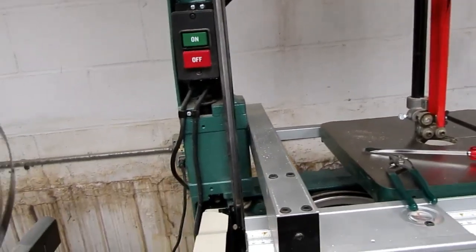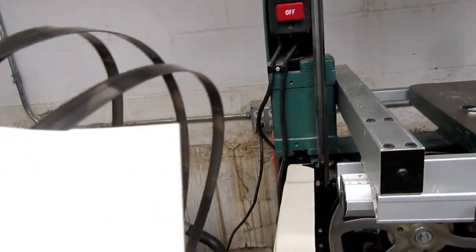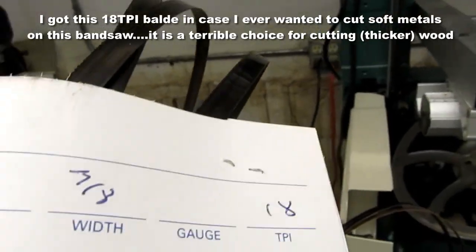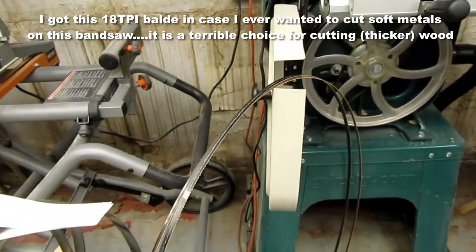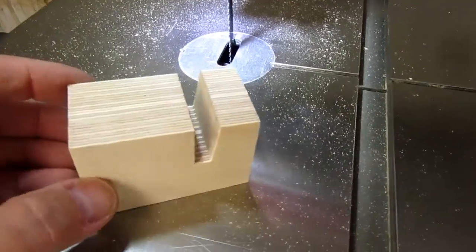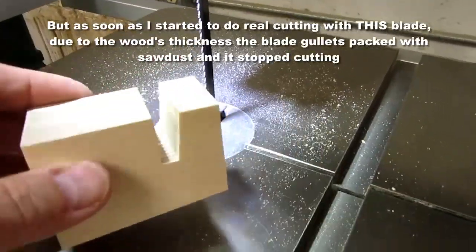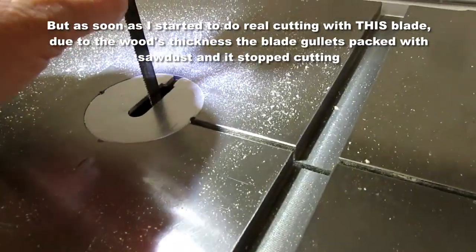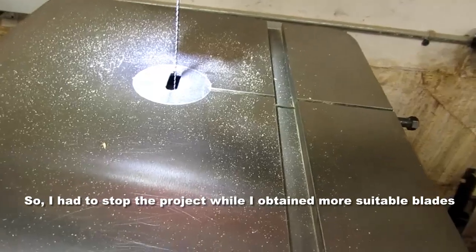I got this one here, which is a high tooth count blade that'll probably work. All right, I did find an 18 TPI, about zero kerf, or whatever the word is. You can't cut curves with this. It's just for straight cutting, but that's all I have, even though the TPI is pretty fine for what I'm doing. At least I can get the job done while I order replacement blades.